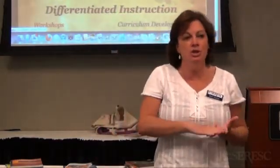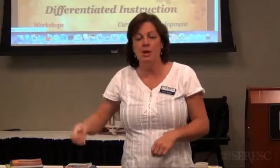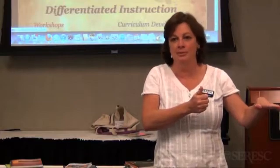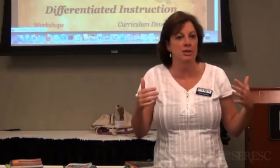Another thing that you can do is, rather than having a special ed teacher teach math this block and science this block and social studies this block and then the learning center these blocks, how many of you have that happen? The special ed teacher feels like one of the kids, like, I'm so confused, I have all these things.